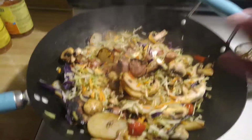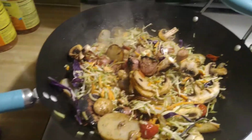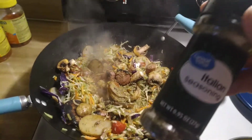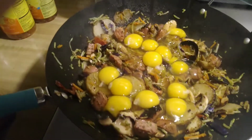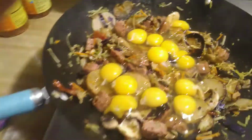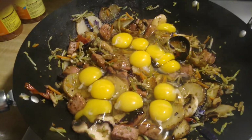Italiano. Fake Italiano seasoning. This isn't real Italian seasoning, but then again, I'm not Italian. Ay, ay, ay.